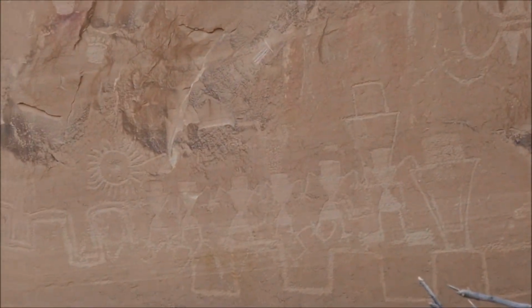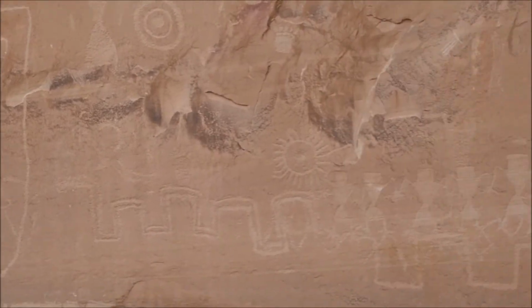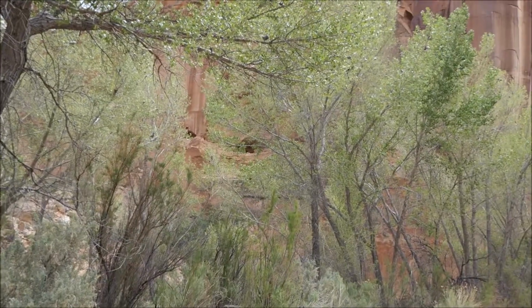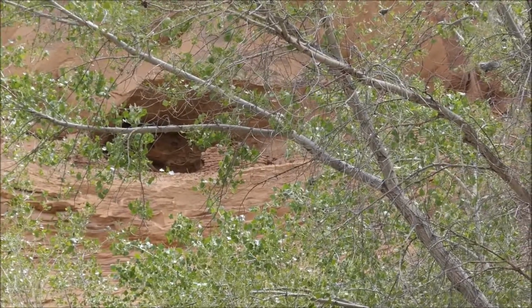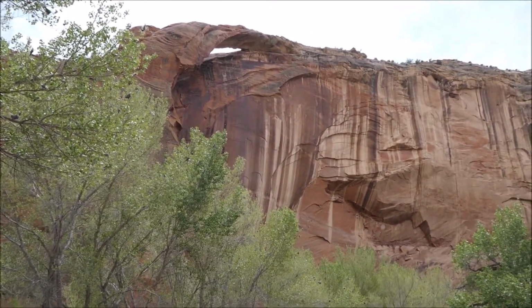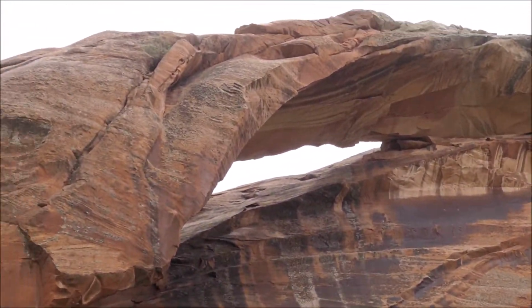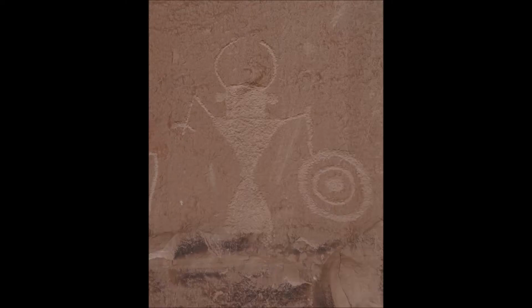Some good petroglyphs and also some graffiti. The ruins are right there. You can barely see them with the trees. And above the ruins is, I think, Skylight Arch. Here are photographs, first of the ruins, and then second of one of the petroglyphs.